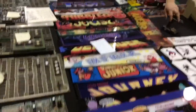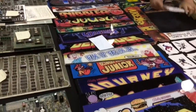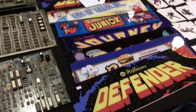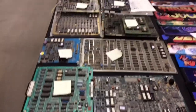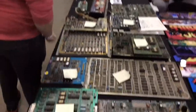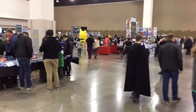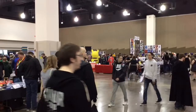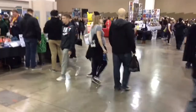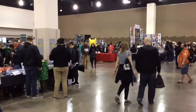This is cool. You got a bunch of marquees here for arcade games. So if you're missing a marquee, you can get those, and boards for your computers. Really cool stuff. I have got to go catch that Pikachu over there. I got a Pokeball, I think, big enough to catch him.